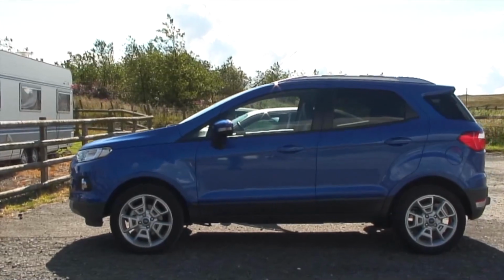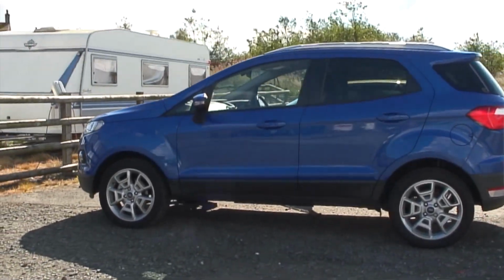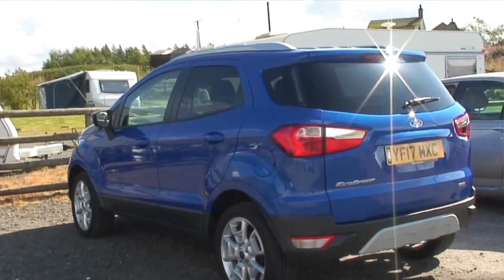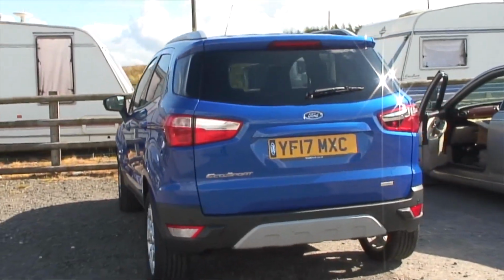EcoSport, long-term test. Yeah, long-term test of this car, which you will have seen last year now, isn't it, when it got reviewed? Episode 2. In episode 2, the car was fresh-faced, brand new to, let's say, my dad, because it's my dad's Motability car, and I drive it for him, and it's a bit of a review to see how it's coming along in nearly a year.